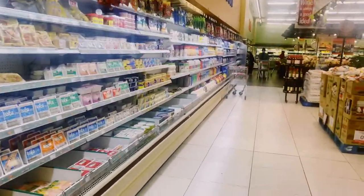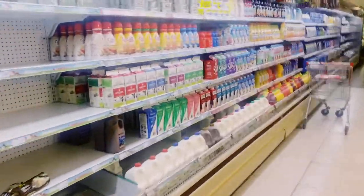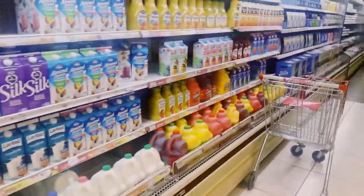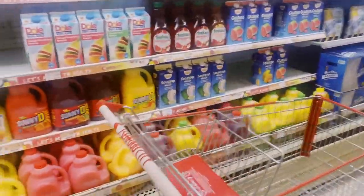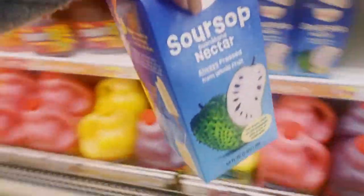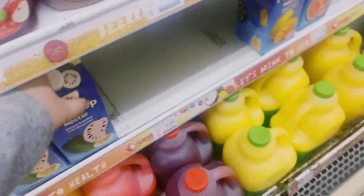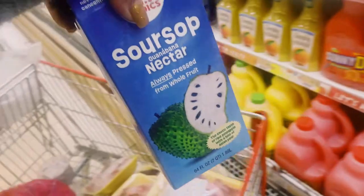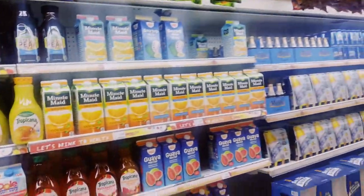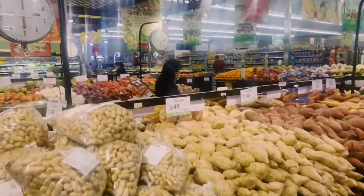Then let's look for my mom, my mother. So let's go here. Let's look for my favorite organic. Yeah, this is what I'm looking for, the soursop. Soursop, guyabano. This is very healthy. Rice, vegetables, there's my mother.